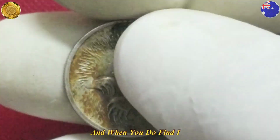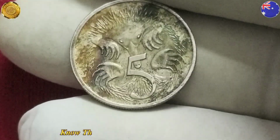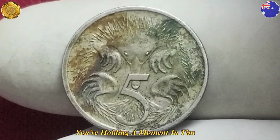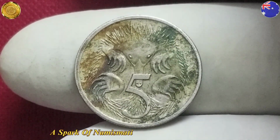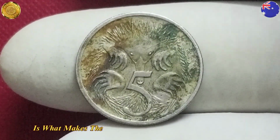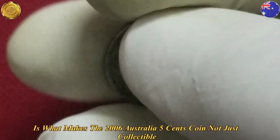And when you do find it, whether it's a flawless proof or a dramatic mint error, know this. You're not just holding a coin. You're holding a moment in time. A relic of Australian craftsmanship. A spark of numismatic gold in a sea of silver. And that, my friends, is what makes the 2006 Australia 5-cent coin not just collectible, but legendary.